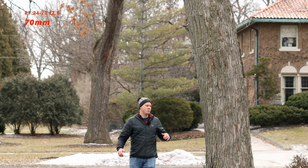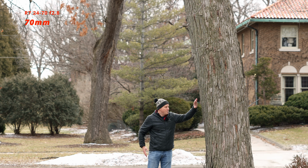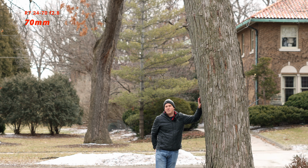Let's go back by this tree, do my pose. Hopefully it's focused on me. And yeah, this will be the comparison video here.